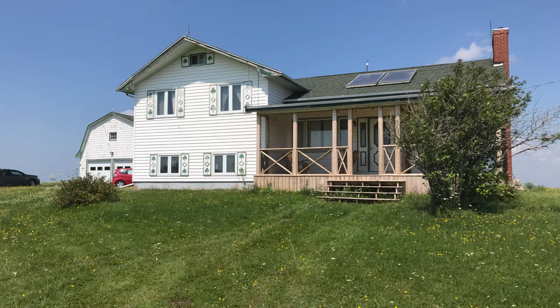Right on top of a hill. One of the high points in the area, actually. So we're really excited. Great view. Very excited. So we're now going to be proud members of the Belfast community in Prince Edward Island.